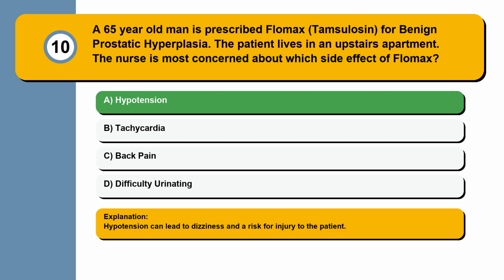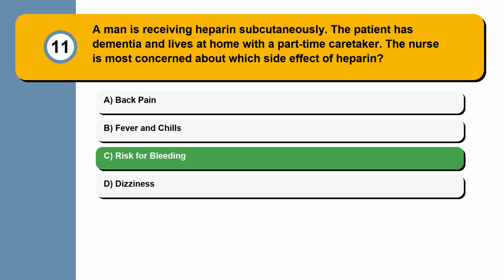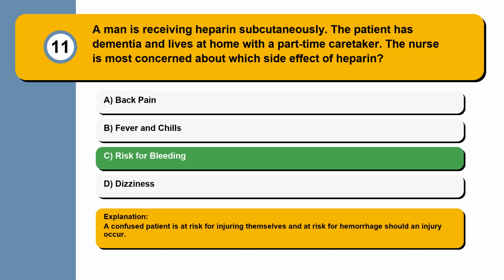Hypotension can lead to dizziness and a risk for injury to the patient. Question 11. A man is receiving heparin subcutaneously. The patient has dementia and lives at home with a part-time caretaker. The nurse is most concerned about which side effect of heparin: back pain, fever and chills, risk for bleeding, dizziness. A confused patient is at risk for injuring themselves and at risk for hemorrhage should an injury occur.